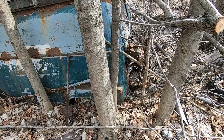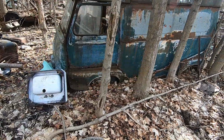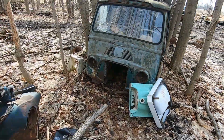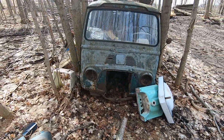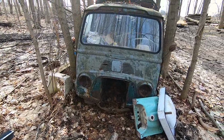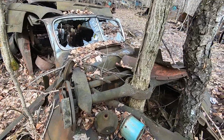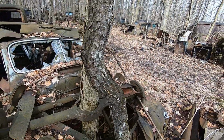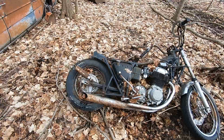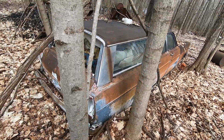Sorry about the wind noise, guys, but if you guys know what this is, it almost looks like an old Jeep in the front. A forward control Jeep. I have no idea what it is, so if you know what it is, let me know in the comments. It's really oddball looking. Not sure how in the world that ever happened, but tree growing through the center section. 71 Honda 750 4-cylinder. What is this, a Country Squire? Ford? Yeah, wagon.